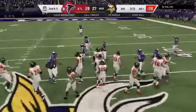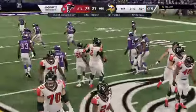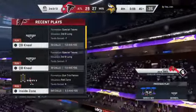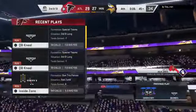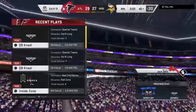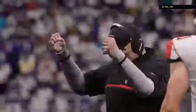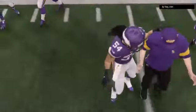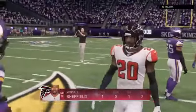Ready to go. The Falcons in victory formation as they take a knee. So time runs out. It's a victory for the Atlanta Falcons. And I tell you, this was a fun one. Just a close game. Nothing comes easy in this league, as you know. They had to work for that victory.